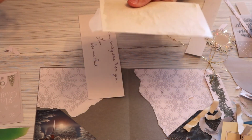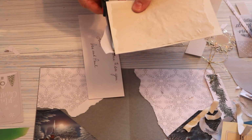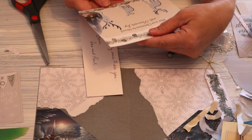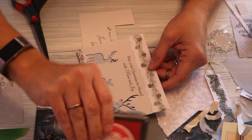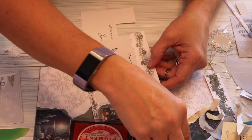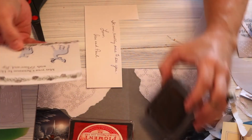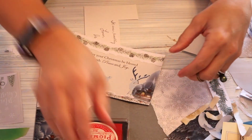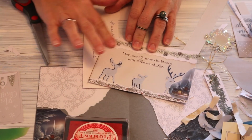So you can see that I added that little illustration, but part of it was hanging over, so I just trimmed what was hanging over off. Now on the one edge, it's kind of plain over there, so I'm just going to rub the card straight on my ink here, and that'll give it a little bit of color. I'm going to rub it in just to soften it up a little bit.